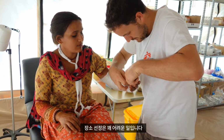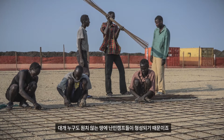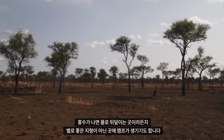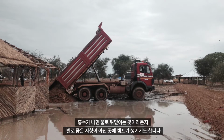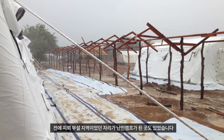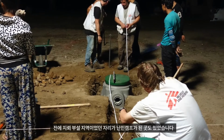It's quite difficult to identify a site because typically refugee camps are put on the land that no one wants. It's oftentimes floodplains or sites that just don't have a good topography. I've been on places where there were former minefields given for refugee camps.